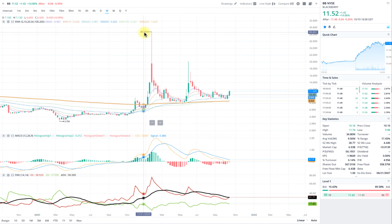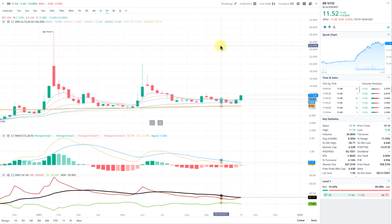Now, the one thing that I will say is to keep in mind that these big moves have come back very quickly, okay? So you have to be careful. Now, this is not the best thing to say after just saying that I think that it's very possible Blackberry could moon. But this is not financial advice. Also, even if Blackberry does eventually move higher than this 28.77 high, it may not do it this time, and it may not do it all at once, right?